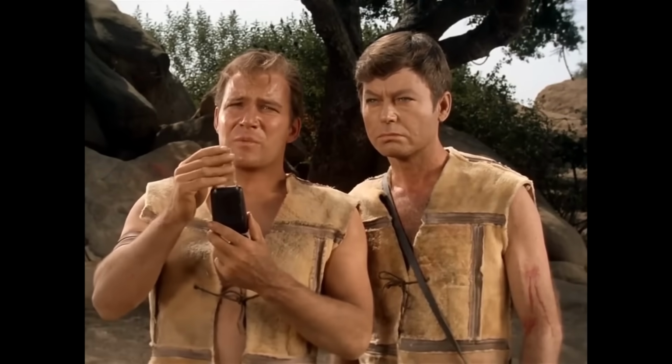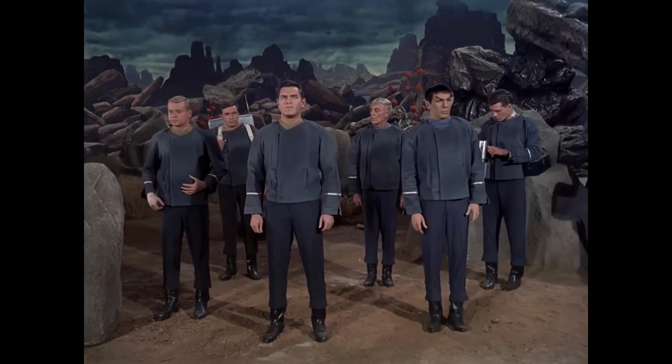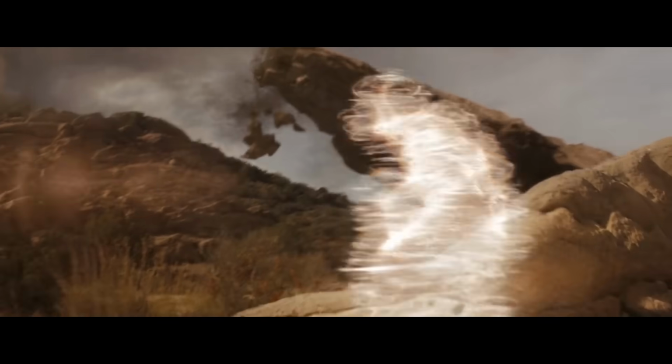With that simple phrase, it could break human beings down into energy patterns and send them elsewhere to rematerialize. What started as a simple effect gradually evolved until finally settling in to its tornado-like form.